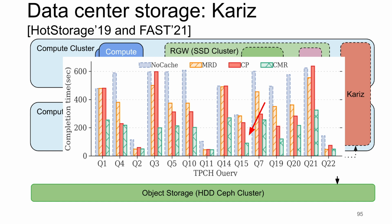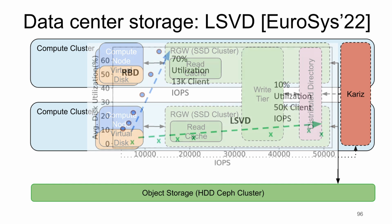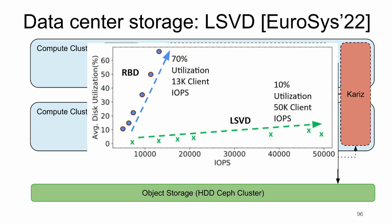Until now, I have talked about only object storage. What about file systems or virtual disks? We want our data center storage to be used by all the systems. Our next project is LSVD, which is about increasing the performance of virtual disks. Here, we accumulate all the writes in the local SSD, then group them as S3 objects and write them back to object storage.